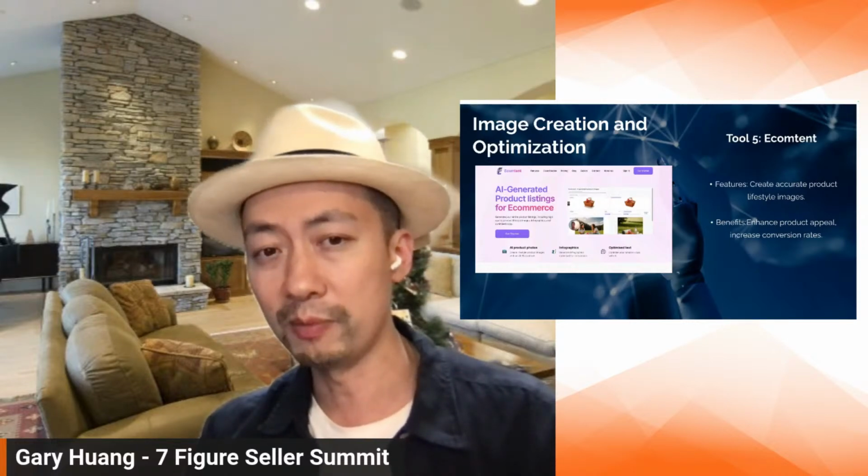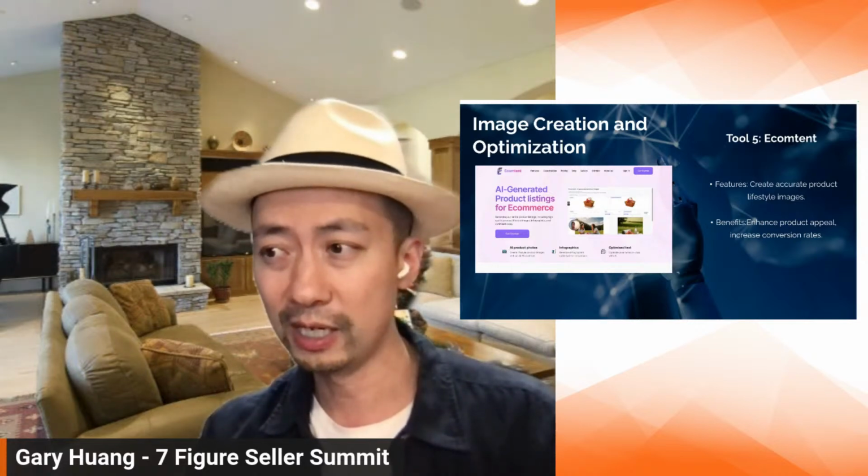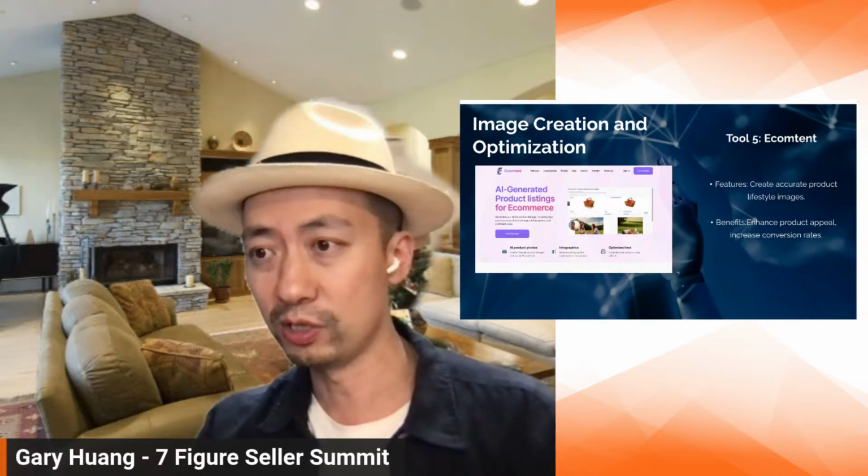This way, it saves you money, it's faster, and it saves you time to create that. It could potentially increase your conversion rates. Okay.